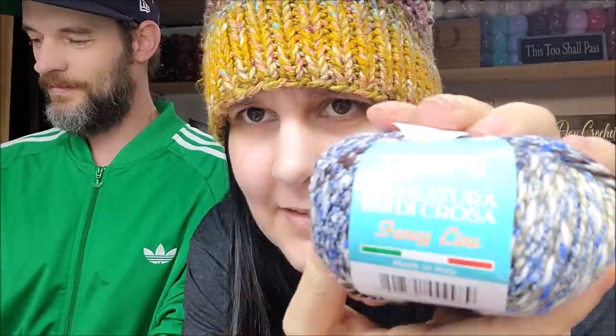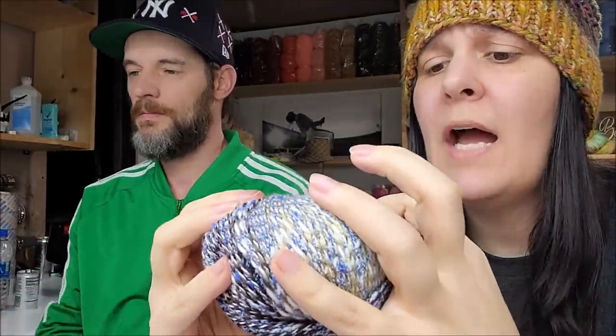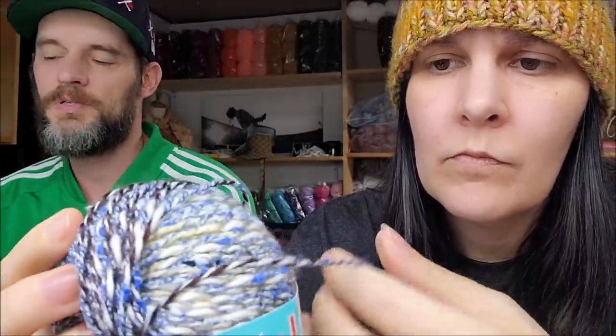Okay. What's those? Tempo. It's Filatura di Crosa. Made in Italy. I don't know if I said that right. It's pretty. It was $12.90. Now it's $3.23. Read the specs for them. 50 grams, 114 yards, 105 meters, 51% combed cotton, 37% polyacryl, 12% polyamide.